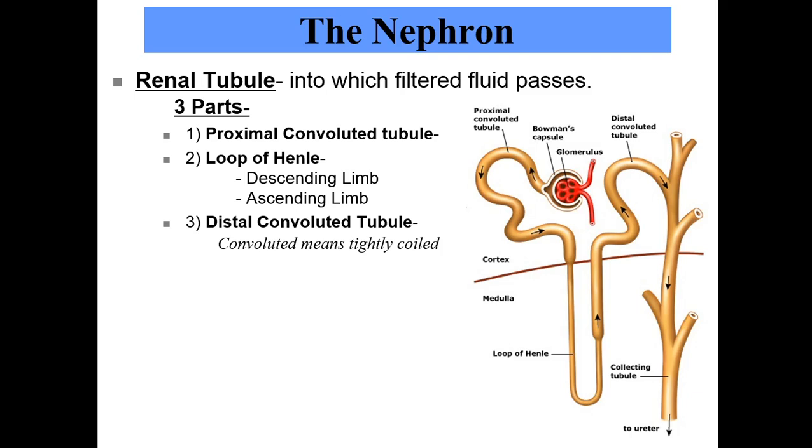So in our picture here, we can see that glomerulus right in the middle, that ball of capillaries, and surrounding it is that Bowman's capsule to collect that fluid. Then we move into the actual renal tubule, and the first thing we come to is the proximal convoluted tubule. So convoluted just means tightly coiled, so as soon as we leave the glomerulus, we have this tangled part of the tubule. From there, we move into the loop of Henle. We have a descending side and an ascending side. And then, lastly, we move into the distal convoluted tubule. So another little tangled section with our renal tubule.